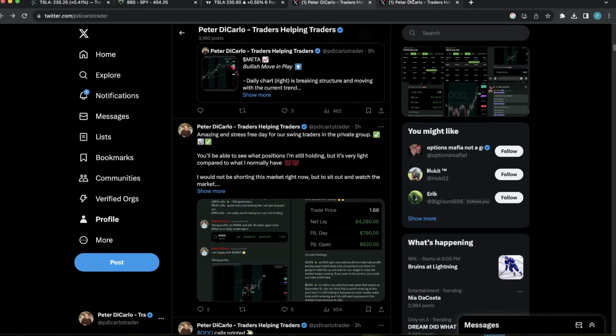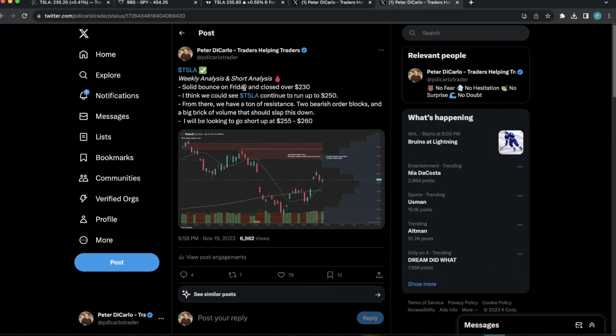So let's start with the Tesla analysis, as we talked about. I posted on Twitter a weekly analysis and current short analysis. We have a solid bounce on Friday and closed over $230. I said I think that we can see Tesla continue to run to 250. From there, we have a ton of resistance, 2 bearish order blocks, and a big brick of volume that should slap this thing down up at that level. I'll be looking to go short at 255 to $260.